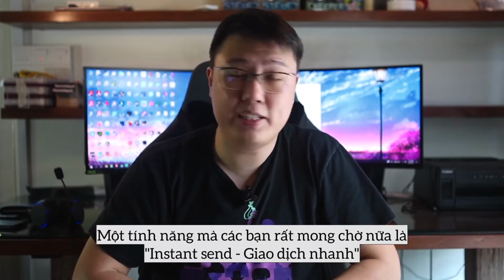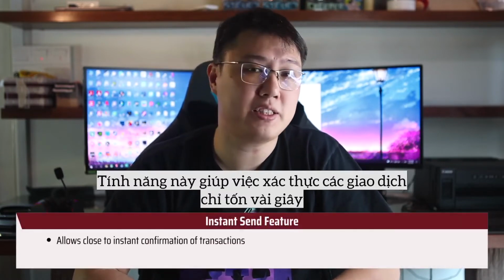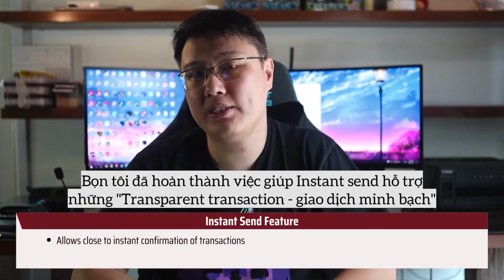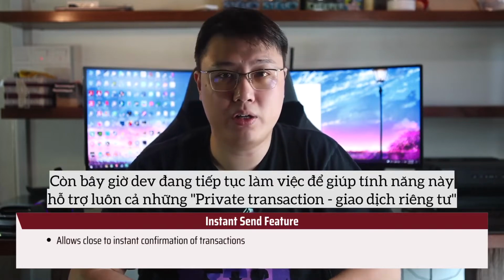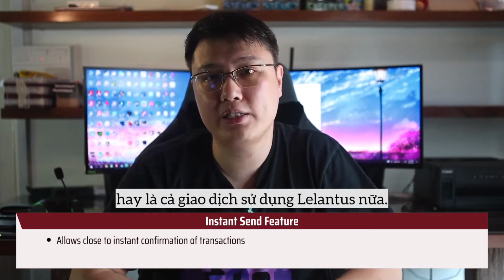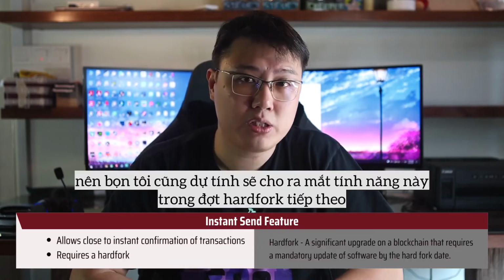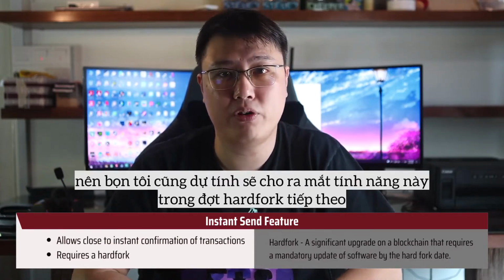Another very anticipated feature is instant send, which allows almost instant confirmation of transactions within a couple of seconds. We've already completed porting instant send to transparent transactions, but now we are working on the method to do it for private transactions or Lelantus transactions. We estimate this is probably another 2 to 3 weeks of work, and we would require a hard fork. So we will be planning to launch this together in the next hard fork as well.